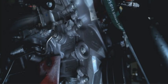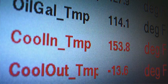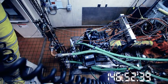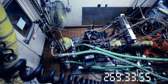Constantly. There's no way that a customer could replicate the same things that we're doing. There's just no road in the world that they could drive on. There's no way they could get from the temperature extremes as fast as we're doing it. It's just not possible. The different tests cycle one after the other, hour after hour, day after day, for weeks.